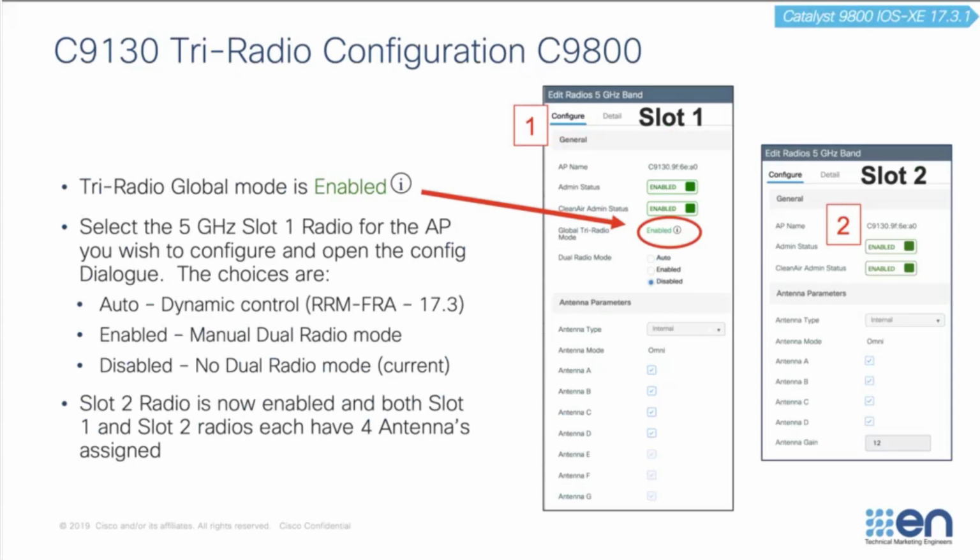What's also very awesome with 17.3 is that moving between these modes, between dual and Tri-Radio, does not need a reboot or a cap-app reset. So it's a lot more seamless, and it's all done by RRM.